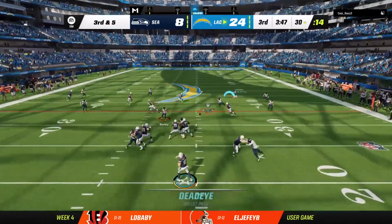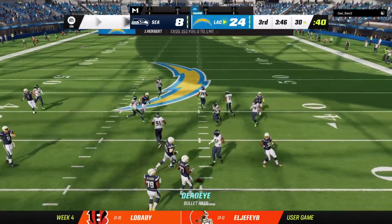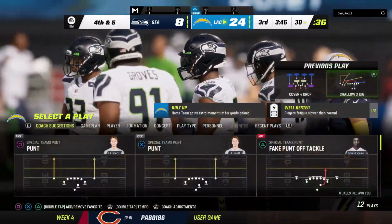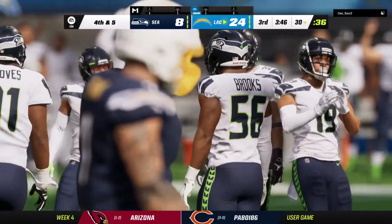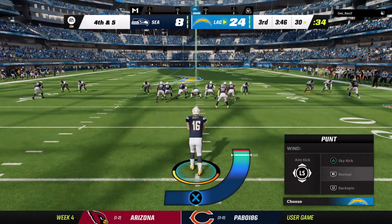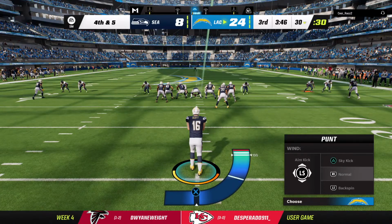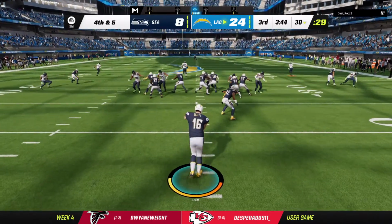Justin Herbert looking to pass. And that nearly the pick that they needed. He couldn't pull it in, though, and it's 4th down. His back has been a dependable safety valve all game, so he went back to him when his first read was covered. Just unable to connect, so the play results in no gain.